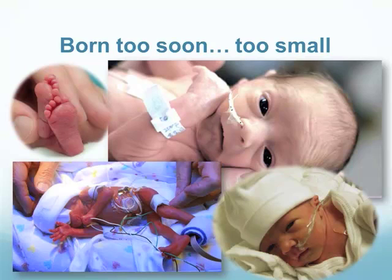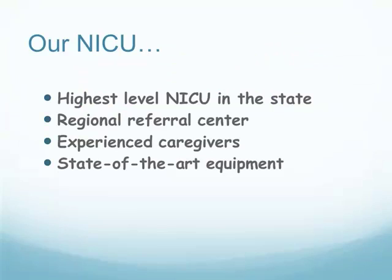So the first slide I will show you, actually the next one, when you look at our NICU, our NICU is considered the highest level NICU in the state. And if you were to compare it nationwide, we are one of the highest levels. We are a level 4 NICU based on the new guidelines. And there are only a couple of things that we don't do that we would send to other institutions. We're a regional referral center. The entire region refers to us.